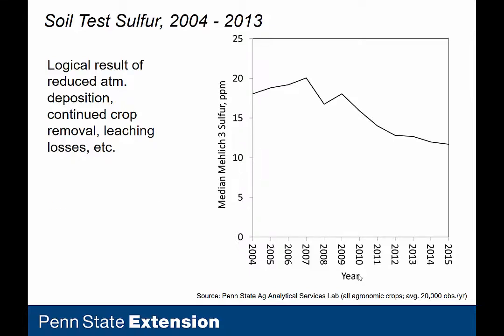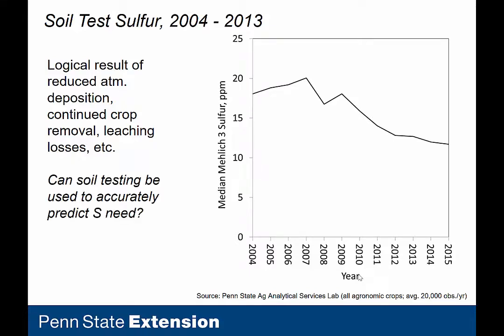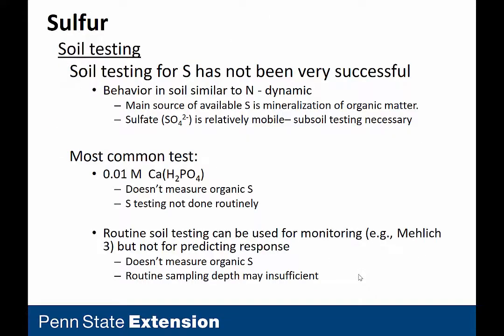So I guess this is a good point to pose the question: can we use soil testing to predict sulfur need? I'll put that out there for you, and then I'll let you know what I think. Anybody? One brave soul? Yes or no? Yes, I got a yes. Anybody contradict that? The general consensus is no.